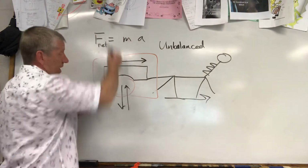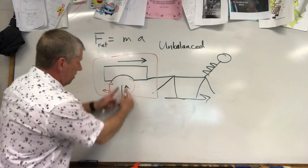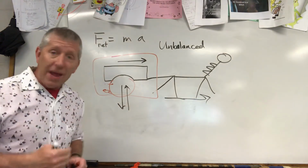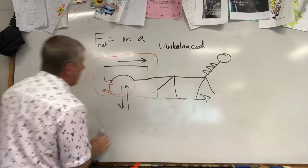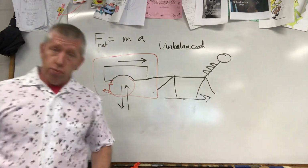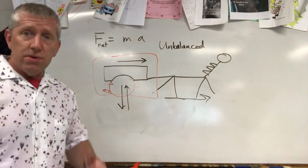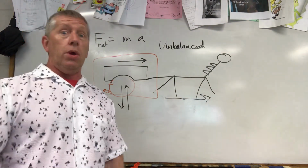That's why the cart doesn't take off into the air or go down into the ground, because those two forces are balanced. We don't have an acceleration up or down, but we do have that acceleration forward because of the pull being greater than the friction. All right. Whew. There are a lot of applications of Newton's laws. None mathematical yet. Oh, you just wait.